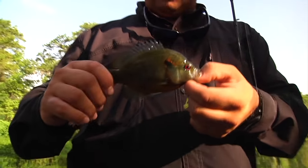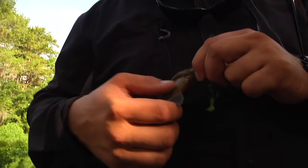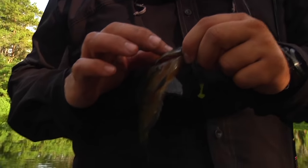This is what we call a little red belly perch. As you can see on the bottom, it's got the little red lines. Always got the little red eye.